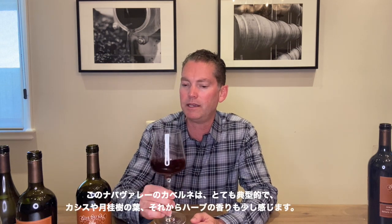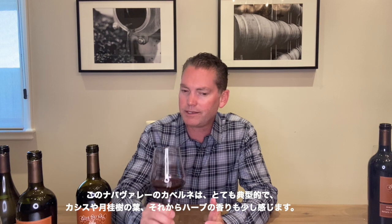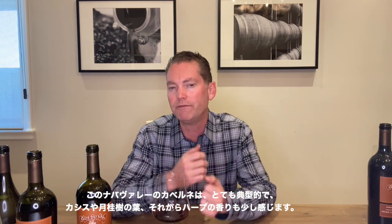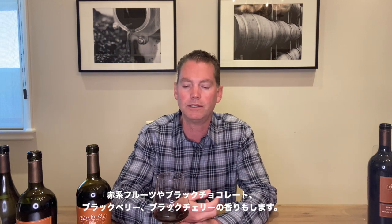This Napa Valley Cabernet, classic like cassis, we say, very like bay leaf. There's a little bit of herb in there, and then a lot of red fruit, and then dark chocolate, and blackberry, black cherry flavor.